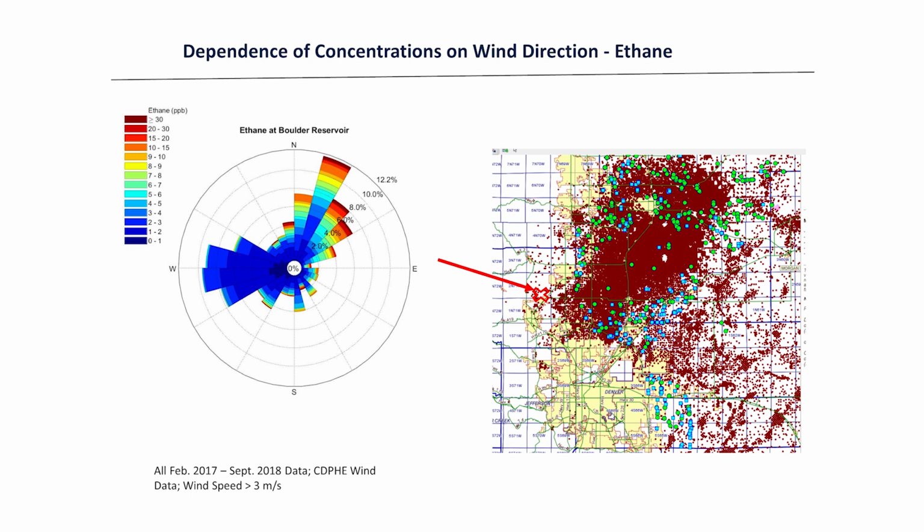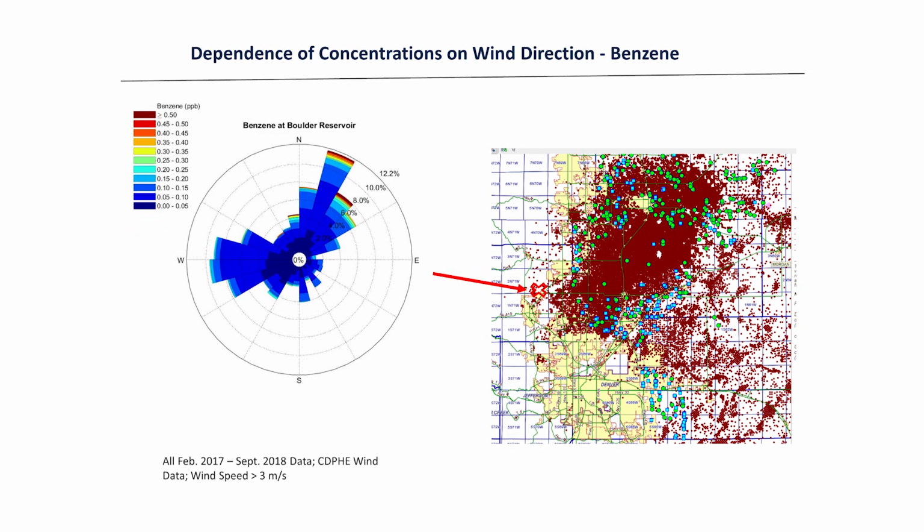So this is ethane. We're quite surprised that we saw something very similar for benzene, with all the urban sources here, Boulder being right here, Denver right here. Winds don't come from there all that much, but still the highest levels we see in air transported from these northeast sectors. So that's benzene.